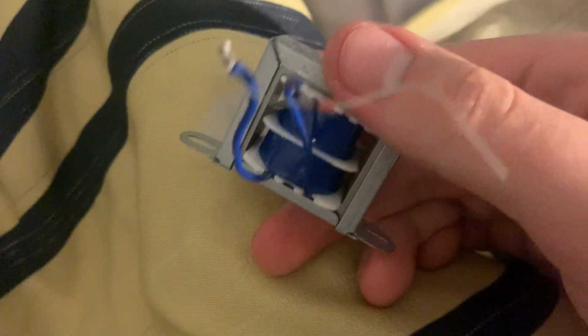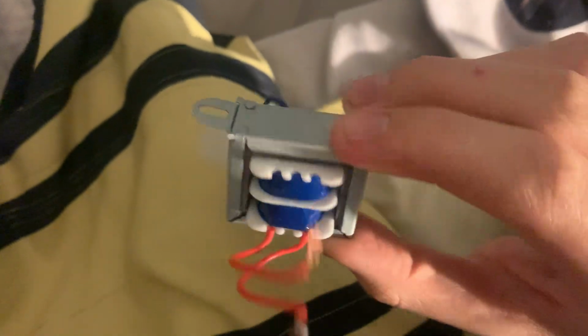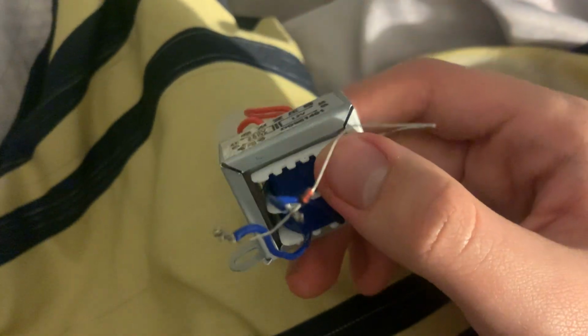I'm probably gonna plug this back in because it likely works. Nice, 1 minute ago. We're gonna resolder this in. I'm probably just gonna test the diodes.